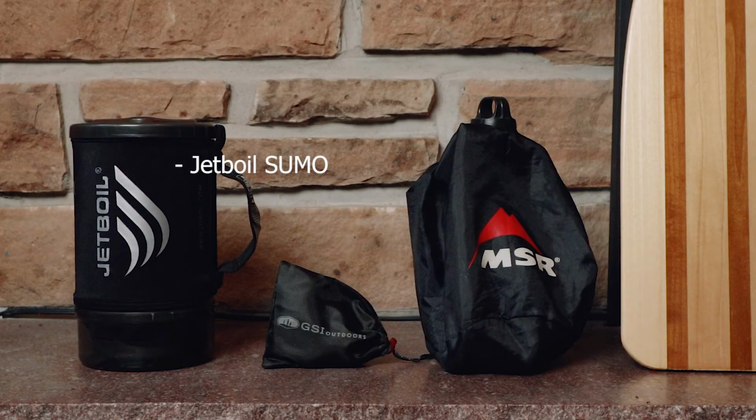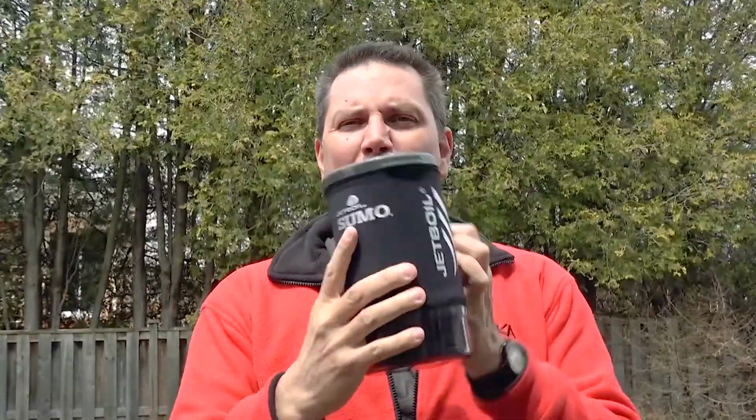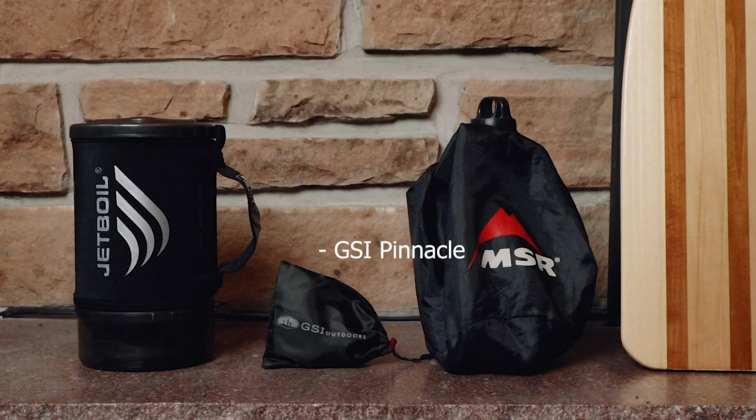One is the Jetboil SUMO. This is probably my favorite stove just for the convenience of it and how quick things work with it. It uses the canister gas. So one of these little things. It's great. You can actually store that inside the Jetboil, and it's just a perfect little system. Amazing.